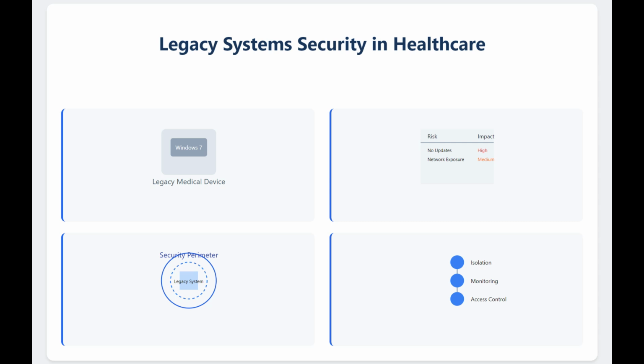Consider a practical example from a small hospital setting. Their optical devices continue running on Windows 7 due to the intricate relationship between the operating system and the device's specialized software. The vendors have determined that updating these systems would require extensive code modifications, potentially disrupting critical medical services.